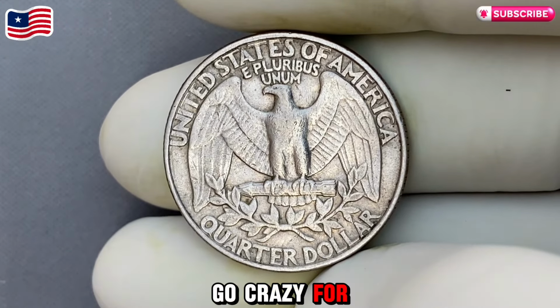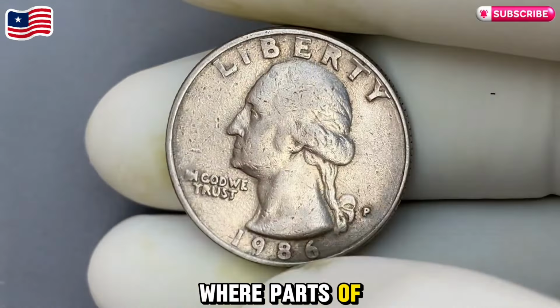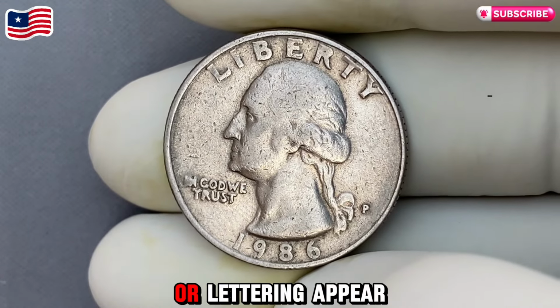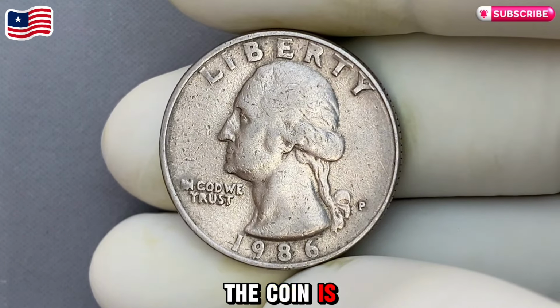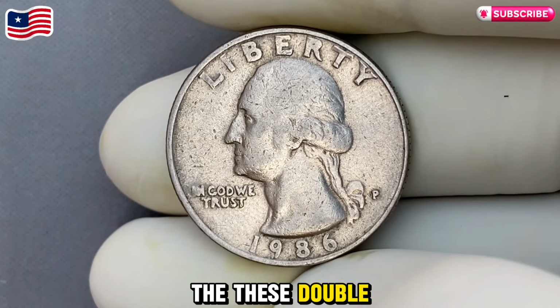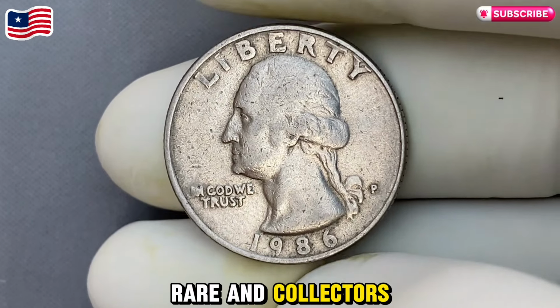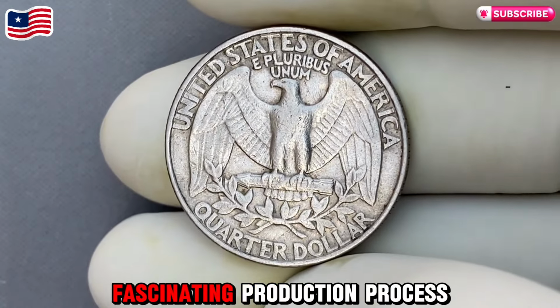But what really makes the 1986 quarter exciting are the rare mint errors and variations that collectors go crazy for. One of the most famous and valuable errors is the double die, where parts of the coin's design like the date or lettering appear doubled or shadowed. This happens when the coin is stamped twice with a slight misalignment, creating a visually striking effect. These double die quarters are rare and collectors see them as tiny accidental masterpieces showcasing the mint's fascinating production process.